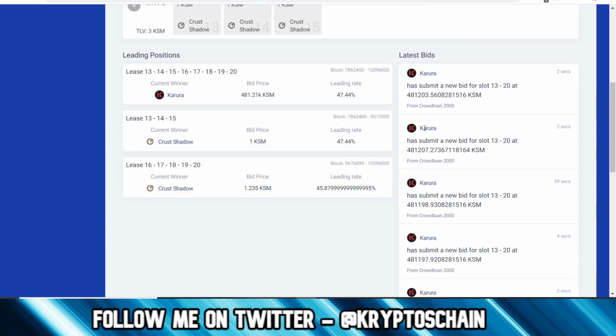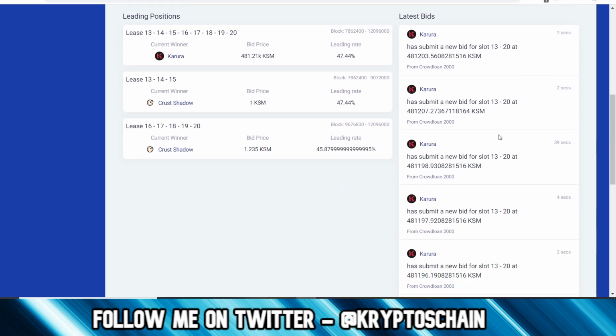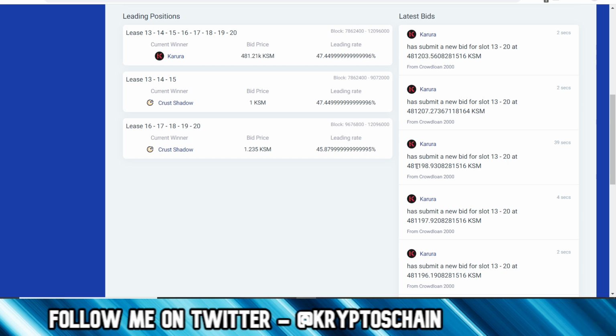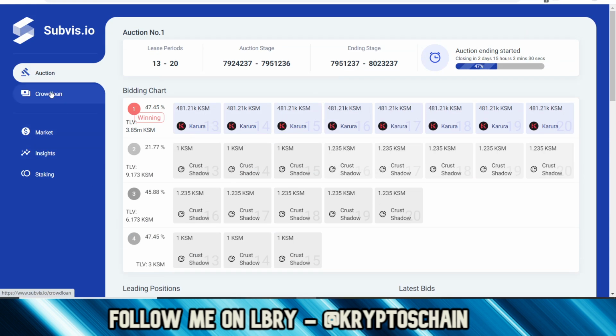And like I said, I have no doubt that they're going to win it. They really are going to win it. So you could see here, look, these are all the different bids that are being submitted. With each passing block, you could see a new one, this is like 2 seconds ago, look, latest bids. So you could see here that we went from 481,197 to 481,203 in just a matter of seconds. So people are constantly bidding here, and this dashboard is actually cool.